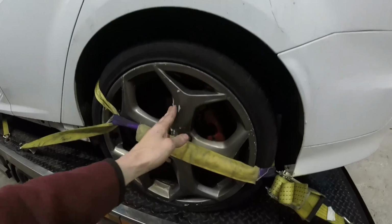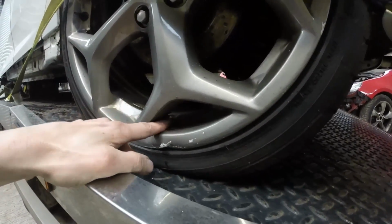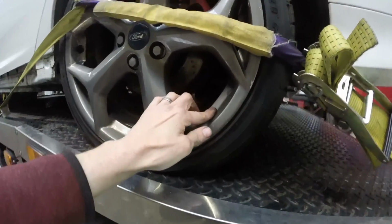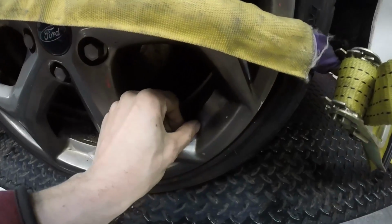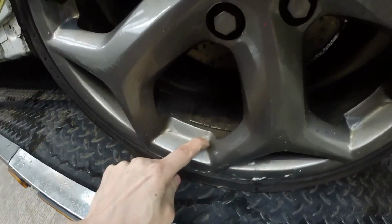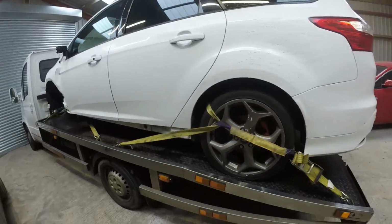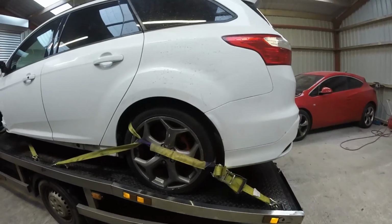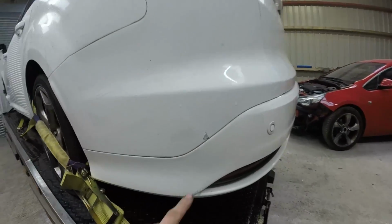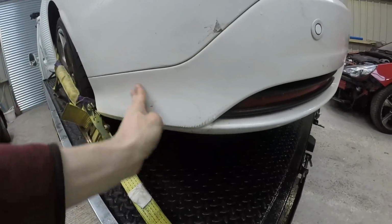Wheel has took some beating, and it's got a chip out of there. I think it's bent as well. It is bent, so that's going to need to be replaced. These have been refurbed in the past. Look at that. So not a very good job. So we want 2 wheels for definite. There's a bit of paint missing there. Bit of a scuff, but I think most of that will buff out.